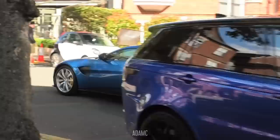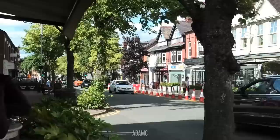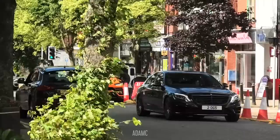Oh, that is a lovely colour. That's what I get. That is exactly what I would get. We've now got a very bright orange Lamborghini Urus coming up. I don't know if it is a matte orange or gloss. Very orange nonetheless.